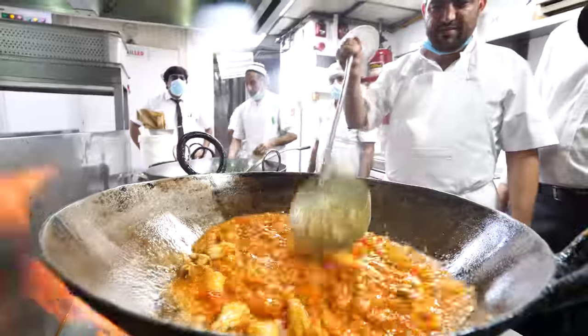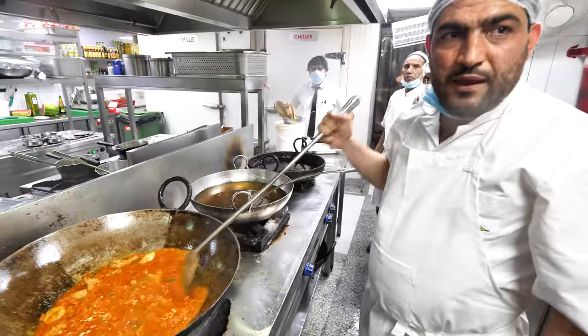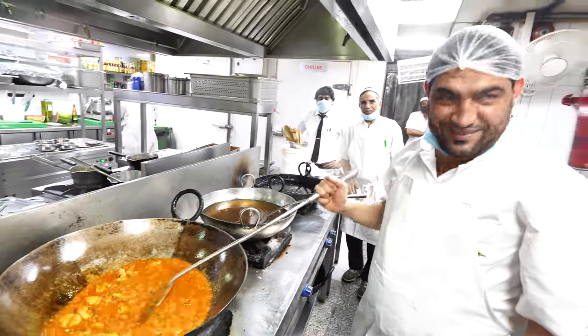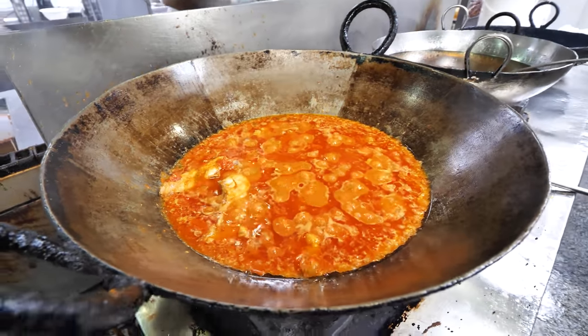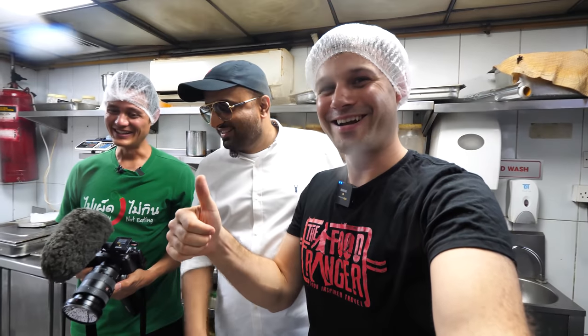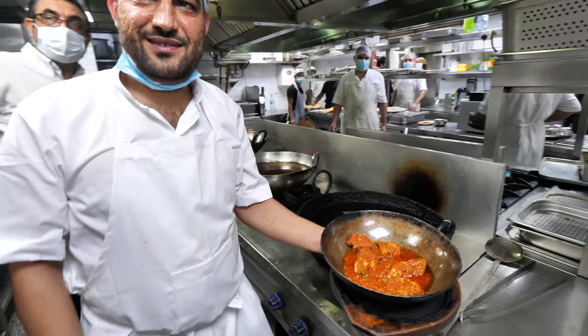Karahi's almost done. It's thickening up. Where are you from, sir? I'm from Pakistan. From Pakistan where? Peshawar. Oh, Peshawar. Amazing. Okay, so we've just been watching it reduce down and we're going to taste it right here in the kitchen. We're going to eat it right at its source. Right here. Yeah. Let's do it. Straight from the pan. And we're going to taste it.